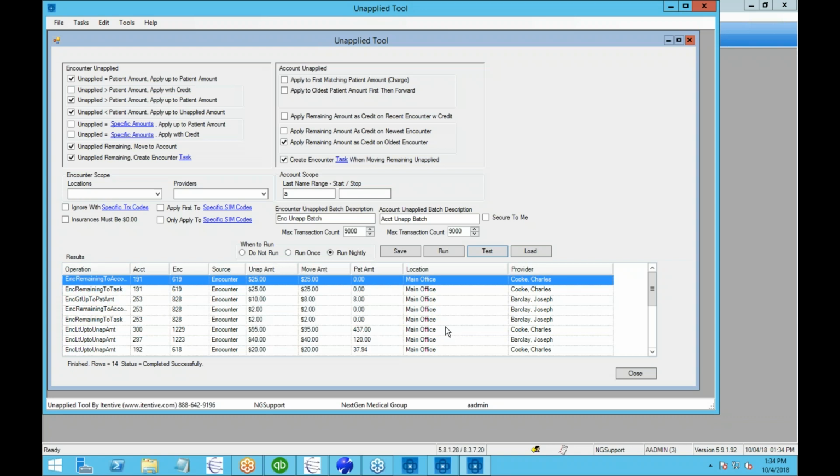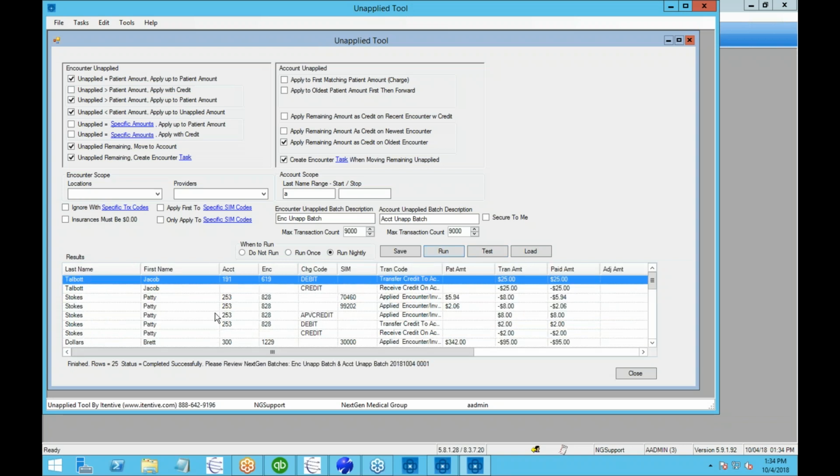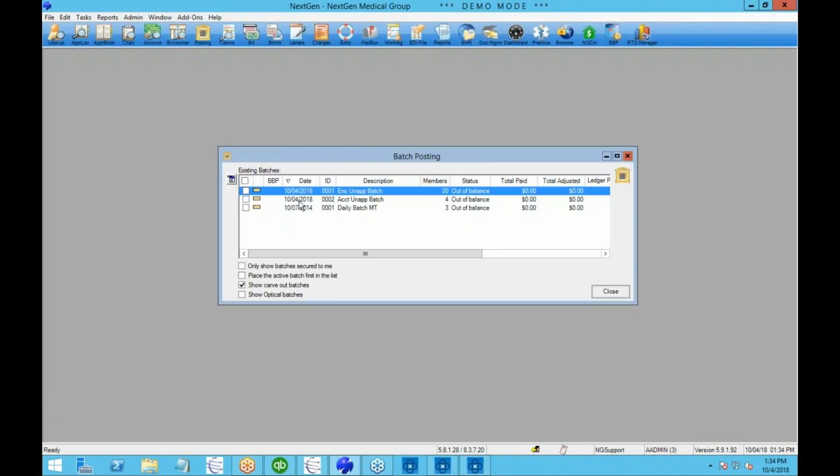As I said, normally it would run overnight and the next morning you'd have a batch to review and prune out anything you don't want and post. We can also click run if it's a small enough set to run it interactively, and it'll show us the transactions that it created for us in NextGen. And then in NextGen, we'll have batches that you can go in there and take action on. By the way, this grid down here, you can save it out if you want to reconcile against it later to make sure everything's in there that you need.